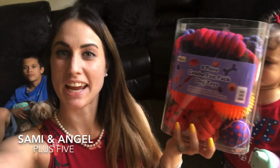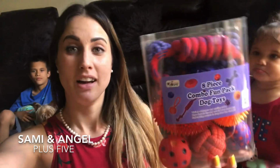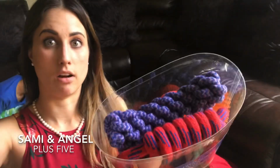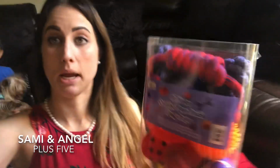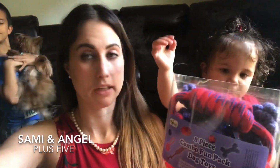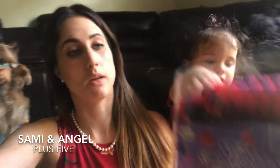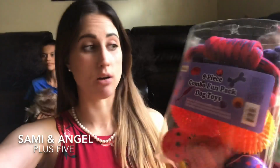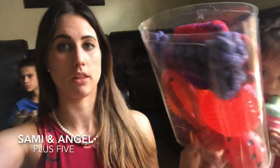Channel. Today I'm going to be doing a review on these dog toys. I already just cut the lid off with the tape and all. That way it'll be quicker and easier to get into it. But this is a pack of dog toys that I ended up getting from Costco. Yeah, they were on sale. I was like, oh my gosh, the coloring and everything.